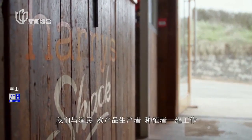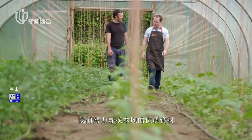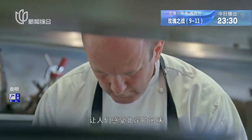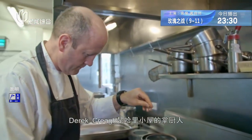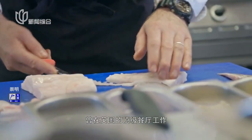Working with the fishermen, the producers, the growers, putting their names on menus, getting them excited to be part of it. So yeah, we're trying to find those little gems up here and match them into our menus and make it special and make people feel they're tasting the North Coast. Derek Craig drives the food in the Harry's here in Harry's Shack. Derek's one of the best chefs ever to come out of this region, working in the top restaurants in the UK.